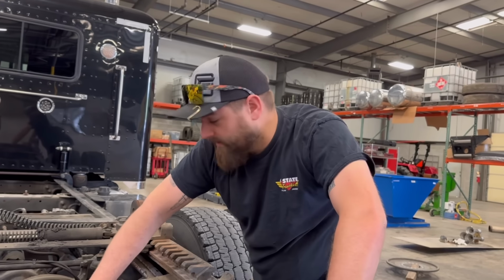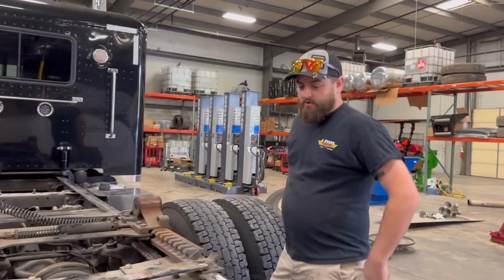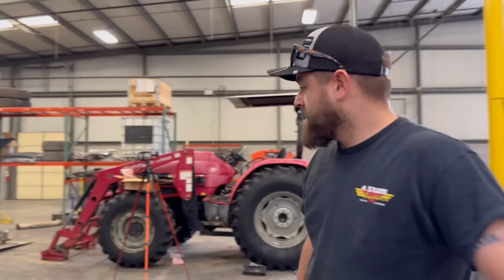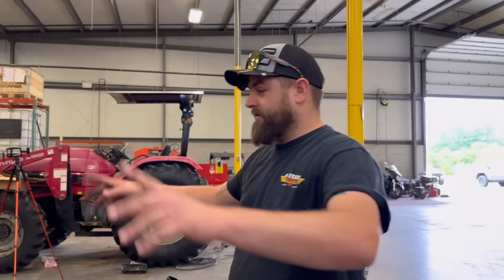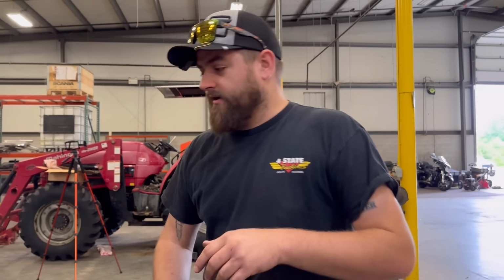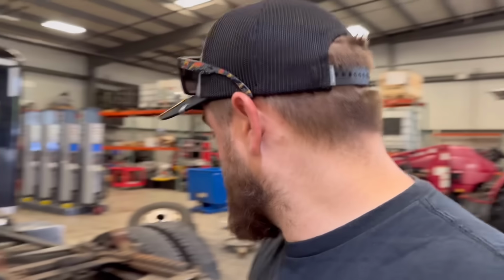Okay. Well, we need some tires, so let's go see if the boys got us a tire for the back here. We'll get this side off, get that set up, get those tires off, oil cooler and then tanks. And then maybe we'll try to work on cutting that crossmember out with the torch.